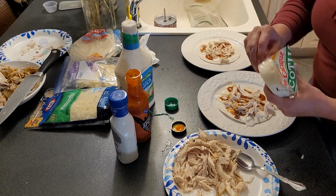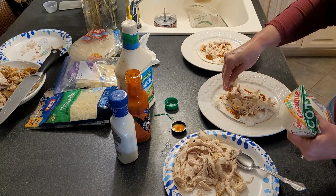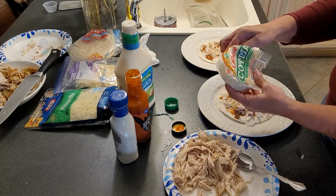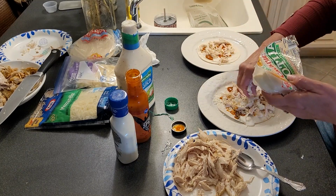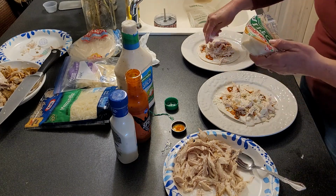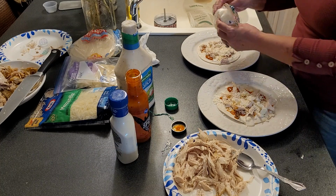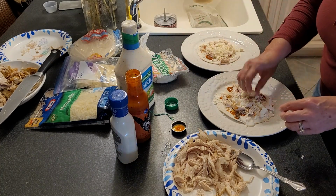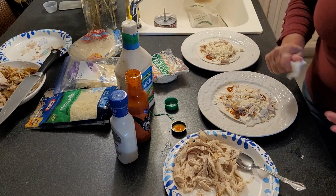I am just going to take this and crumble this cheese. This is the cheese. I'm going to crumble this cheese on here, and it's made with the part skim milk, so it should melt pretty well. And I'm not even going to bother using the other cheeses. I'll save that for another dish. All right, I'm going to pop this in the microwave, and then we'll give it a taste test.